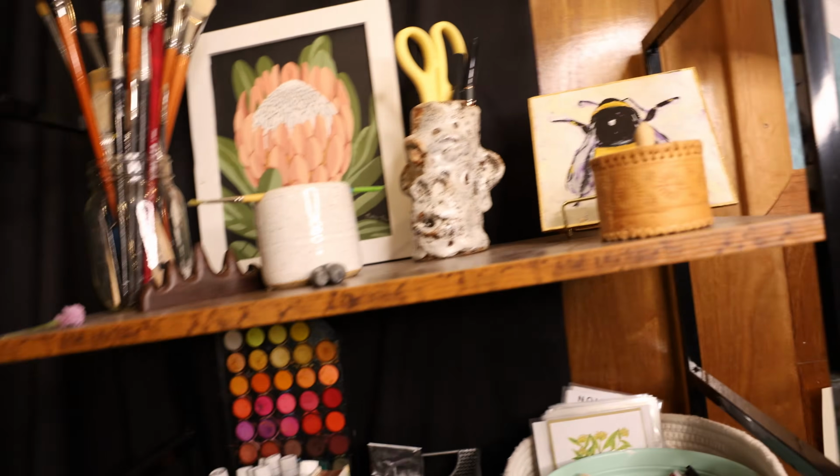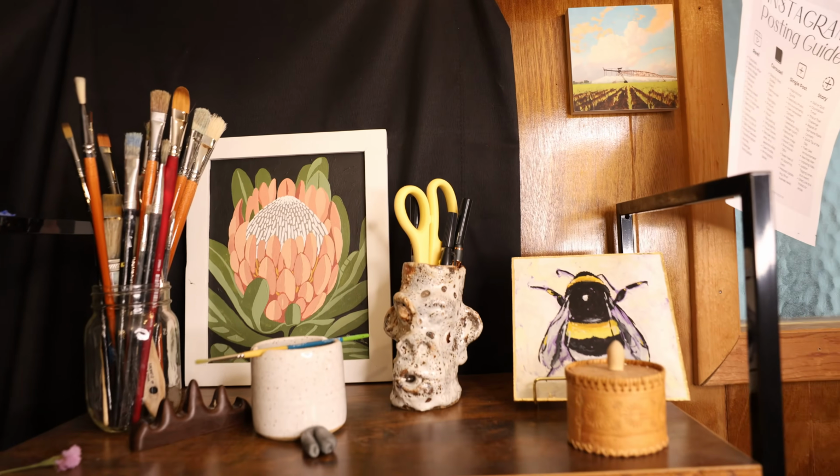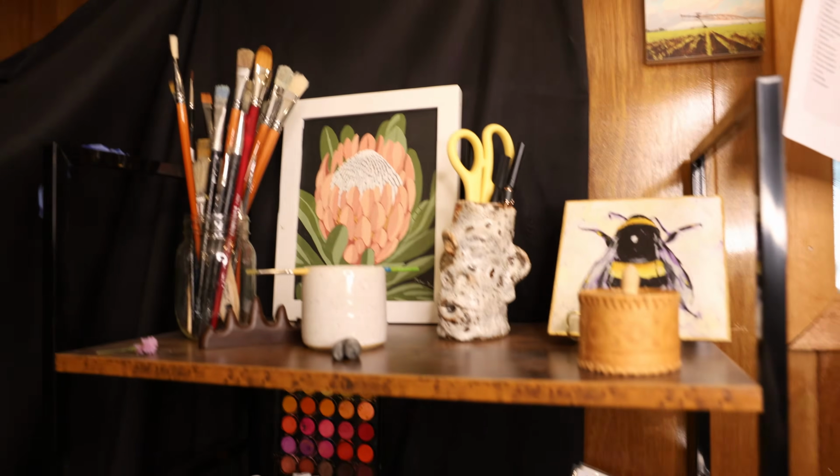So these two paintings have been licensed with a company. I can't say yet because it's not released, but that one's an exciting one. I'm hoping it will be online soon.